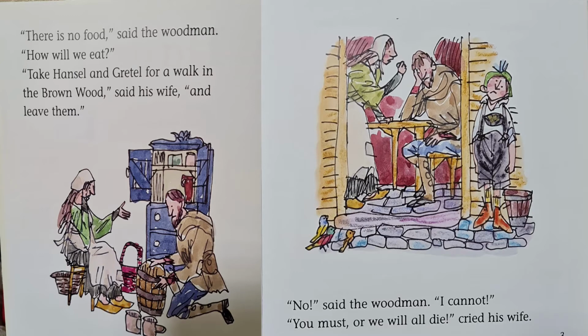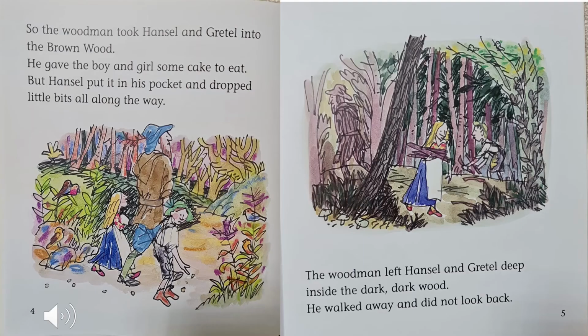"There's no food," said the old man. "How will we eat?" "Take Hansel and Gretel for a walk in the brown wood," said his wife, "and leave them." "No," said the woodman, "I cannot." "You must, or we will all die," cried his wife. So the woodman took Hansel and Gretel into the brown wood. He gave the boy and the girl some cake to eat, but Hansel put it in his pocket and dropped little bits all along the way. The woodman left Hansel and Gretel deep in the dark, dark wood. He walked away and did not look back.